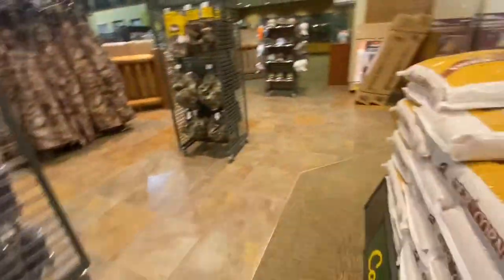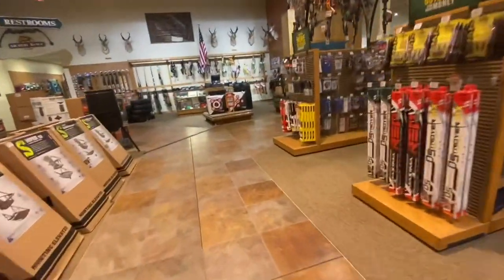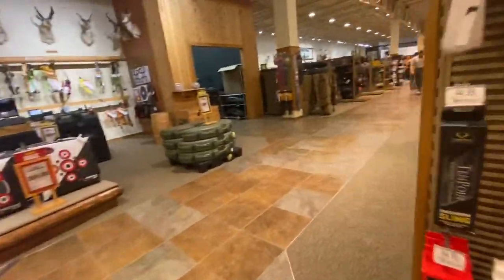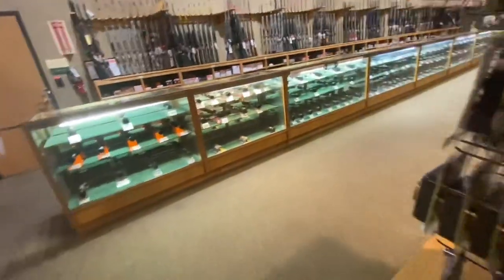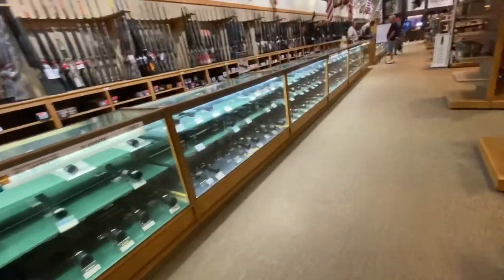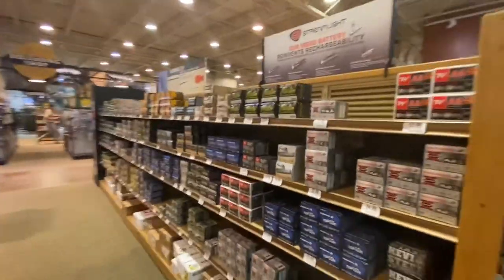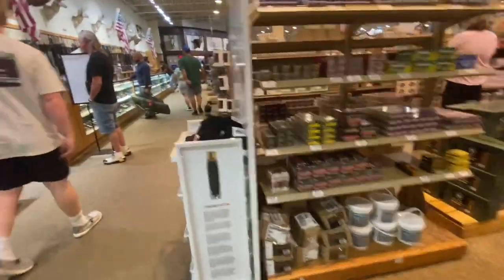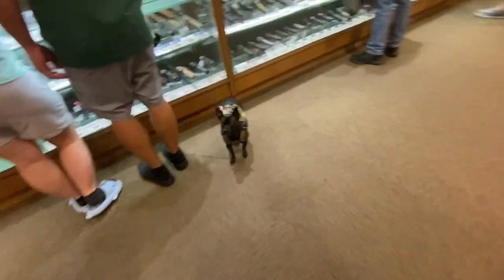So then over here they have the bow and arrows, target practice stuff. And they also have a gun section. So here's all your bow and arrows. That's your target practice one. And then they have all your gun safes, gun cases. All your guns. All your bullets and stuff. You can get your ammo here. They also have a used gun section, so you can buy used guns, handguns. They don't sell doggies, but they have doggies.